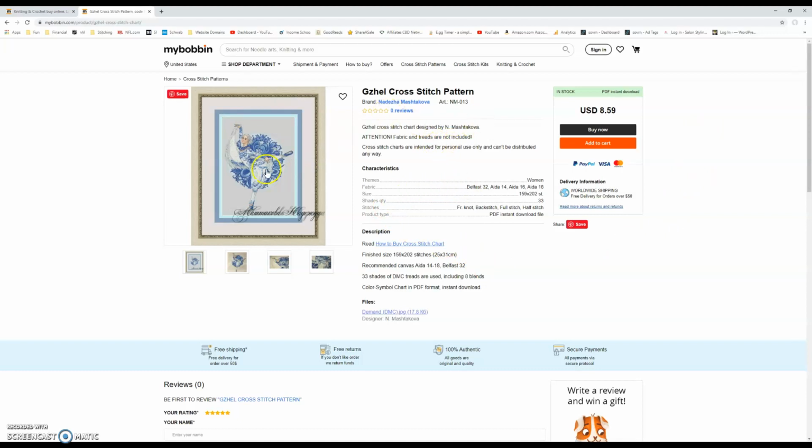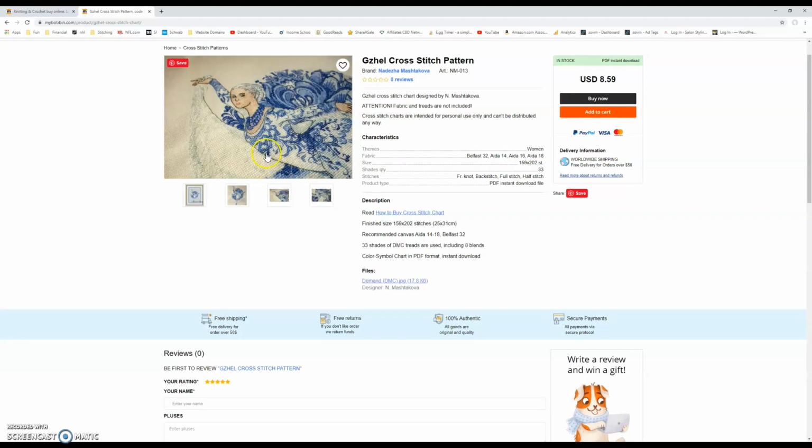Actually, I got the kit. This is just the design, but I got the kit, so it comes with everything. I already have it, and I am able to ship that anywhere. Wherever you are, I will ship it. I don't care if you're in Australia or New Zealand, we'll make that happen. Let's look here, so you can see how the stitching actually goes.